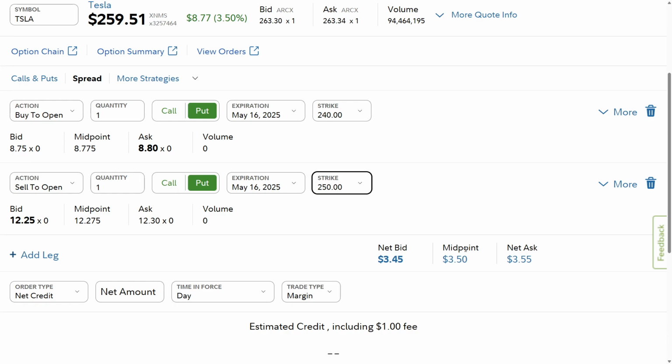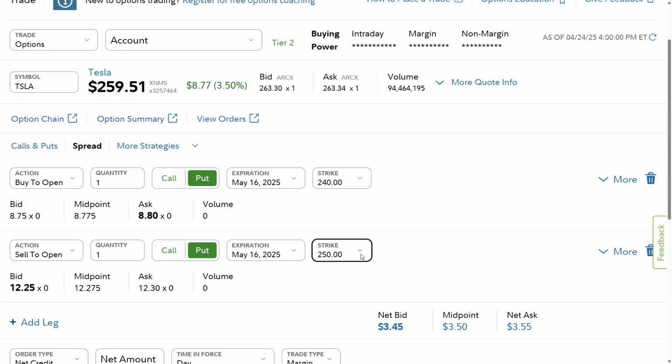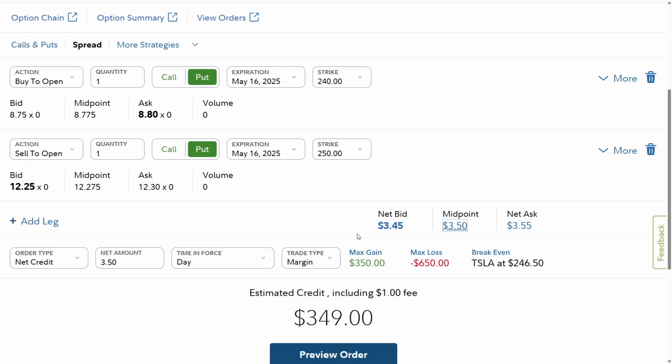Okay. So here's another example, right? Like we talked about, we are selling a cash secured put of 250, and then instead of putting up that collateral required, we're offsetting it by also purchasing the 240, roughly risking $1,000 to make 350. You can see our max gain is the premium that we collect up front, and then the max loss is actually 650 because that is the difference between these two strikes here. So this is $1,000 minus 350. That gives us our max gain, and then our max loss is just the difference between those two.